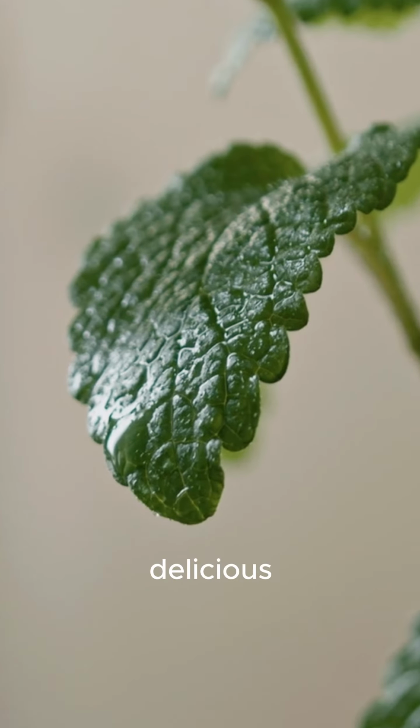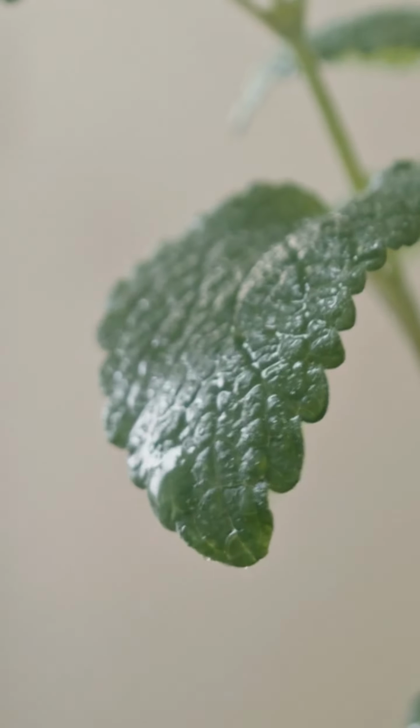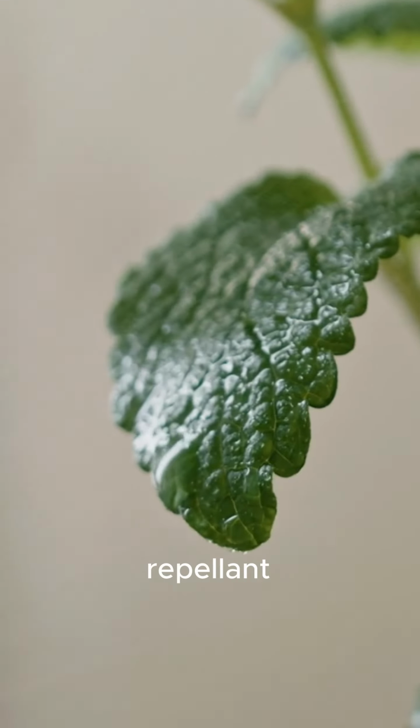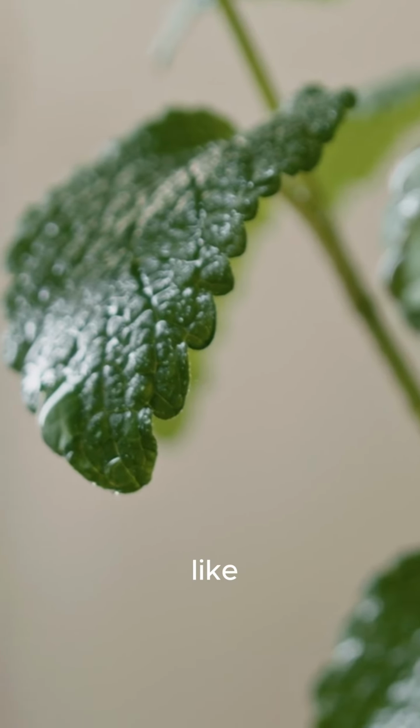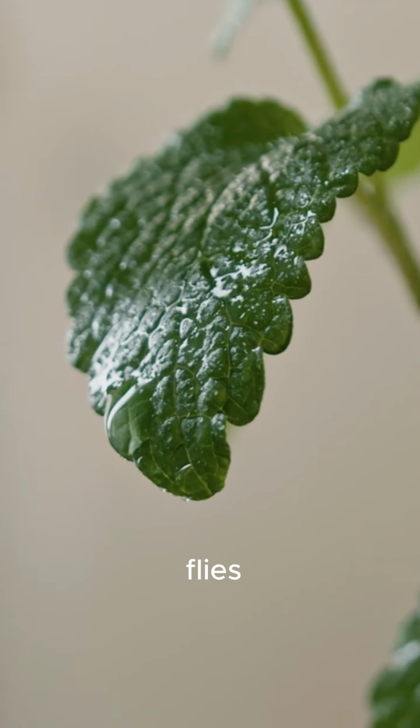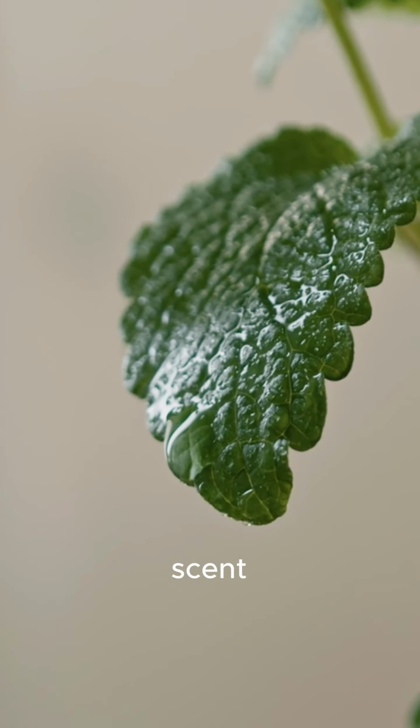Not only is mint delicious and easy to grow, but it is also a natural insect repellent. Mint's strong aroma and essential oils help to keep away pests like mosquitoes, ants, and flies. They cannot stand the scent of the plant.